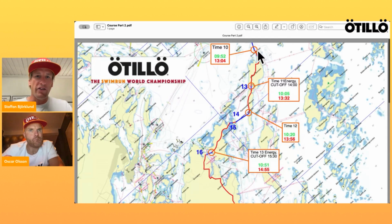So we were talking about Kvinnoholmen, the pig swim we just see here. Then we hit Mörtebundsö. To mention there at Kvinnoholmen, you've been in the water for a long time, and it's a super technical island.